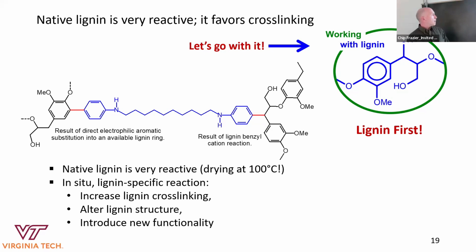The native lignin is very reactive. Even drying at 100 degrees centigrade produces formaldehyde, and that reduces the functionality of the lignin, which is very important for us. So where we're headed is to develop an in situ, lignin-specific reaction in solid wood. We want to actually increase the cross-linking, alter the lignin structure, and perhaps introduce new functionality.